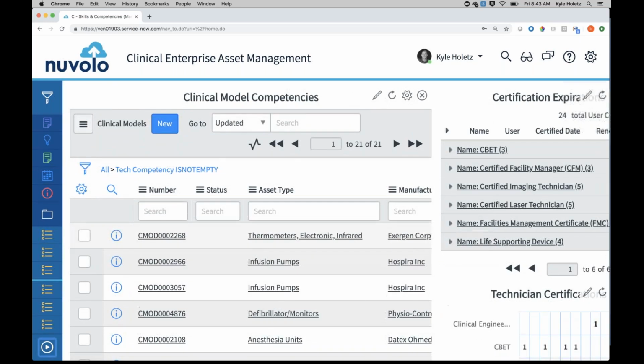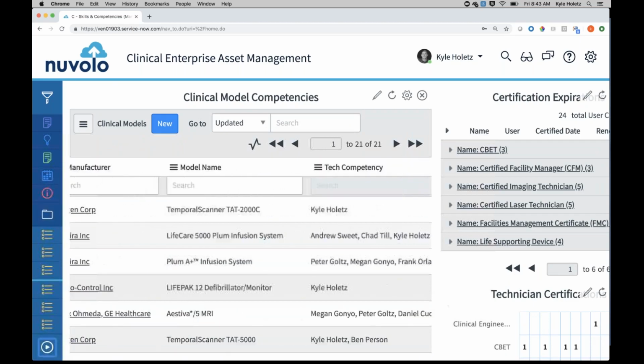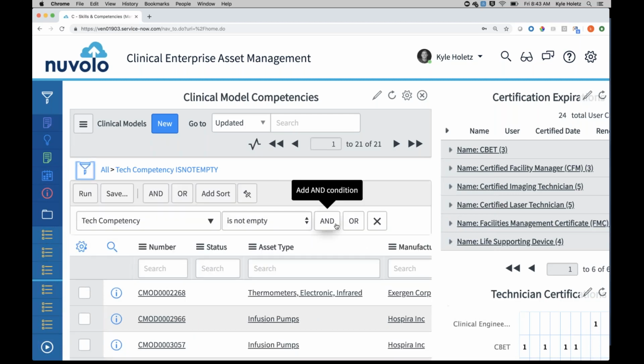So in the upper left here, the first report that you're going to see is just a snapshot of that model table that I just showed with our competencies linked. If I scroll over, you'll see I have all my competencies linked by technician. The idea behind this is quick query ability, right?